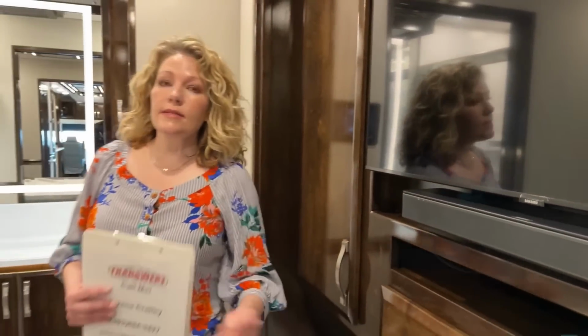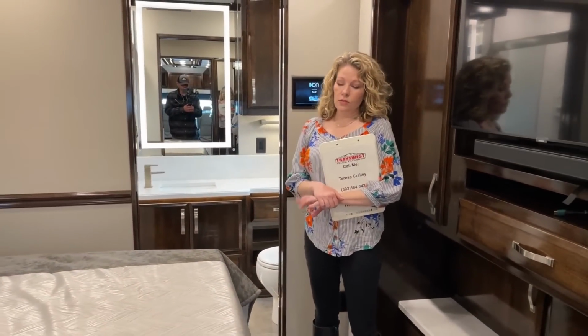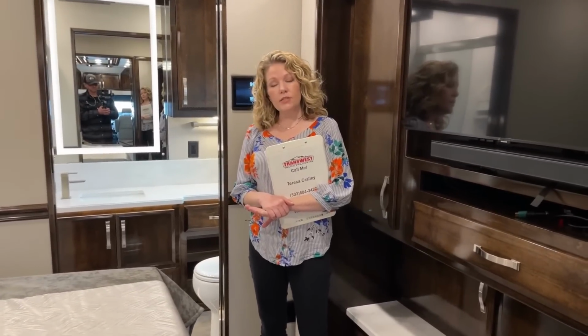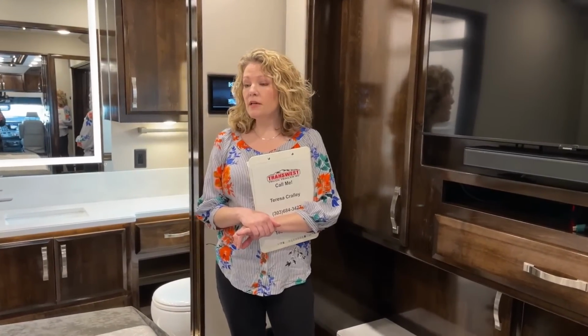Now, if you're wondering about underbed storage, that is not a thing in this Renegade, because that is where they keep your water tanks. For one thing, that's going to help keep them warmer. Another thing, it's going to be access to little components that you might need along the way. These tanks on this coach are all heated, so you don't necessarily need to be concerned about it. However, it's just an extra barrier to help keep those from freezing.